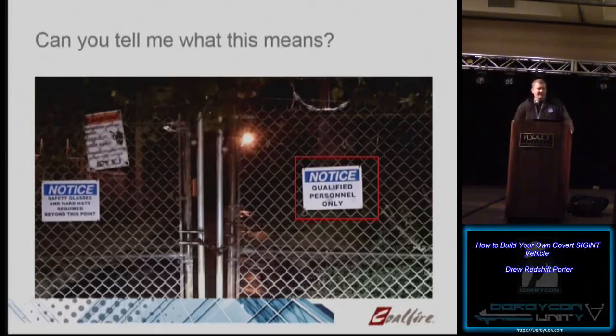Bomb. So you have to explain to a cop, I'm a nerd, I'm not a threat. I'm just doing this for school or some other type of way to get out of the confrontation with the police officer.